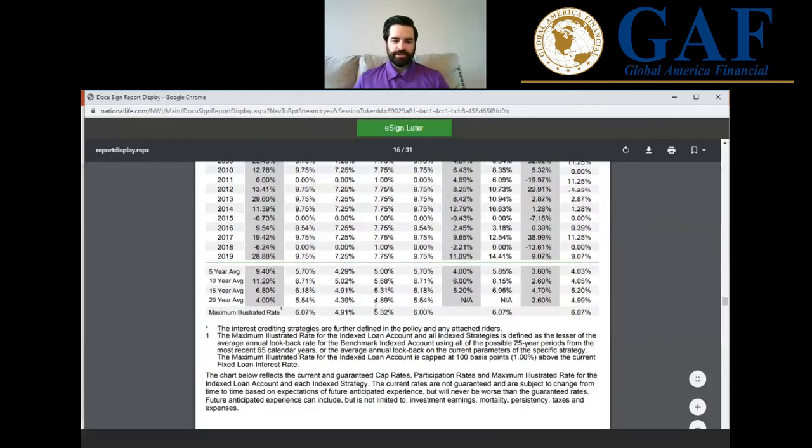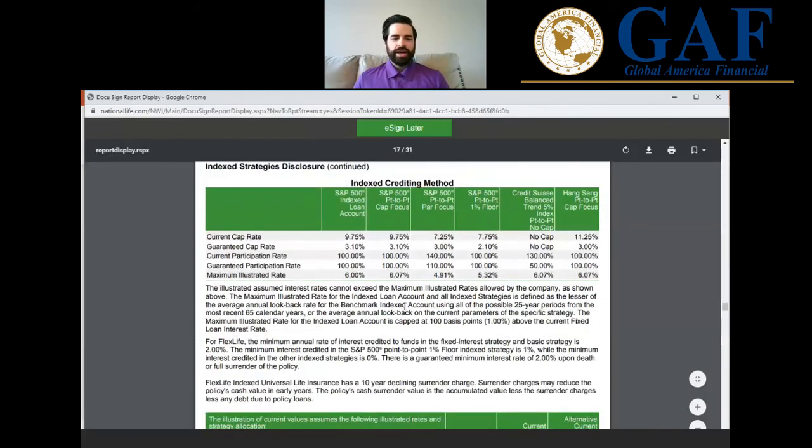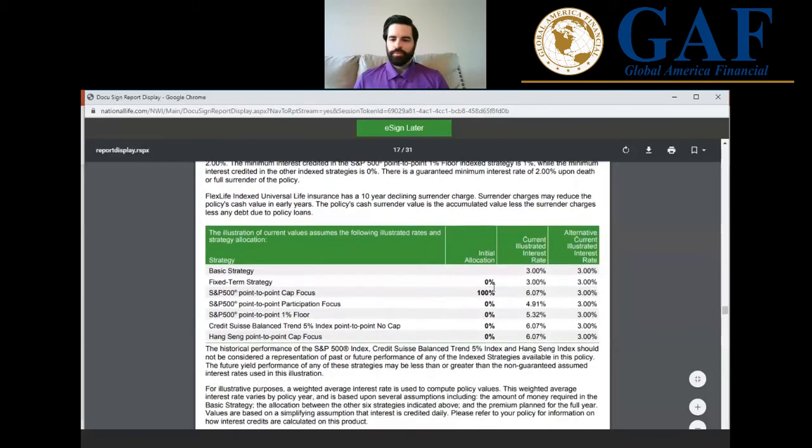Page 17 is, okay, well, how does each strategy work? So here's strategy 1, 9.75 cap, participation rate of 100%. Second strategy, 7.25% cap, 140 participation. So if they want to know exactly how each strategy works, you come to page 17, and then you can show them down here. Here's where we put your money. 100% strategy 1. But it could be 20, 20, 20, 20, 20. It could be 50, 50, 25, 25.